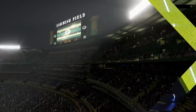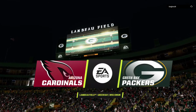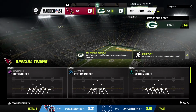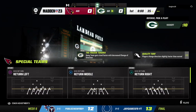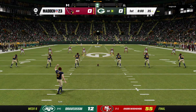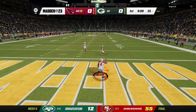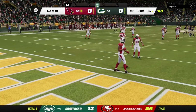We're at the oldest continually operating stadium in the NFL as you get a look inside Lambeau Field in Green Bay, Wisconsin. Tonight, we finish off Week 6 with a good Monday nighter between the Arizona Cardinals and the Green Bay Packers. Set to go now in Week 6 of the NFL season, and we are underway on EA Sports. And a fair catch signaled for and taken successfully.